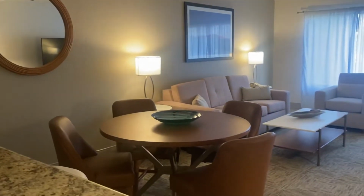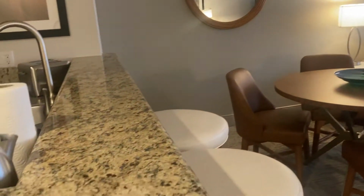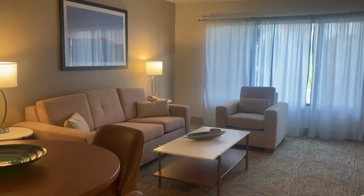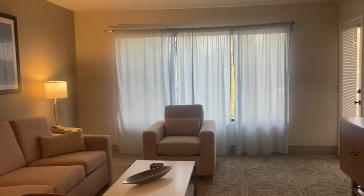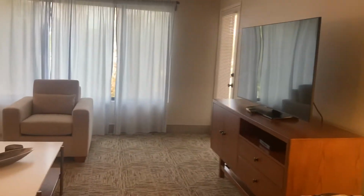You have a full-on dining area there and some high seating there for a quick snack. Full living room here. You can see there's a big window there, plenty of light, large TV.